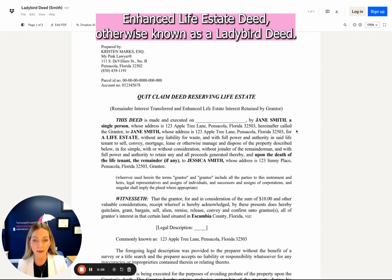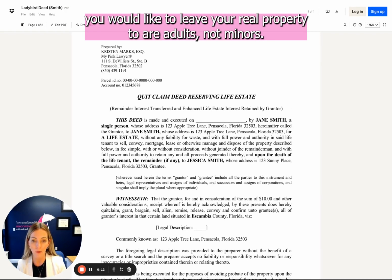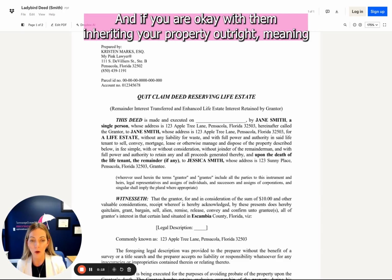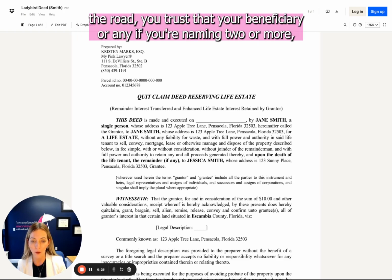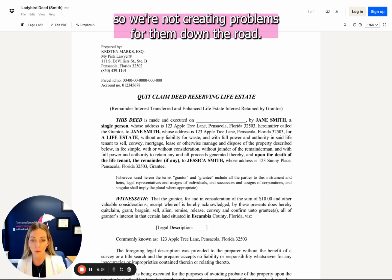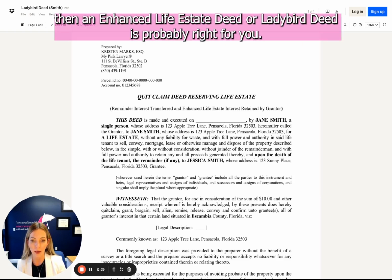This document is an enhanced life estate deed, otherwise known as a Ladybird Deed. It's appropriate in certain circumstances where the beneficiaries that you would like to leave your real property to are adults, not minors. And if you are okay with them inheriting your property outright, meaning you're not trying to put parameters on what they can do with the property down the road, you trust that your beneficiary, or if you're naming two or more, that they will be able to agree with what to do, so we're not creating problems for them down the road. If you can say yes to all of those questions, then an enhanced life estate deed or a Ladybird deed is probably right for you.